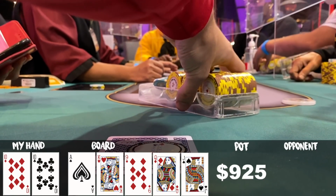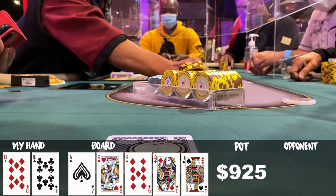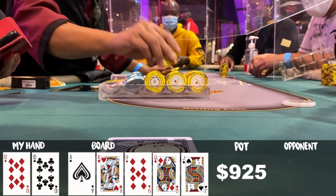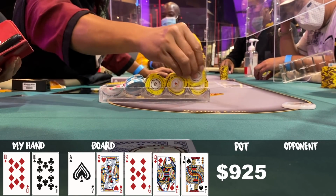In my opinion, this shove doesn't make too much sense because I'm repping a straight, but when you think about it, how do I get to the river with a 10 in my hand? I would never play ace 10 or king 10 like this, and in the long run, how often am I really c-betting pocket 10s on the flop?